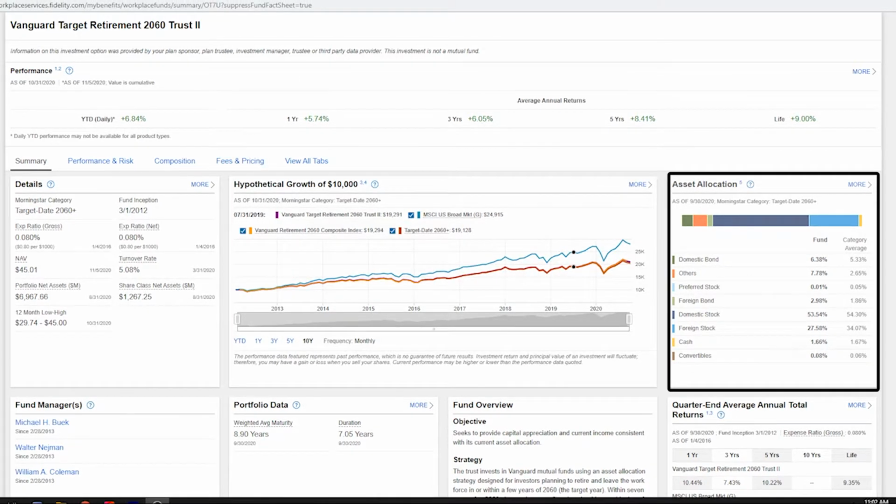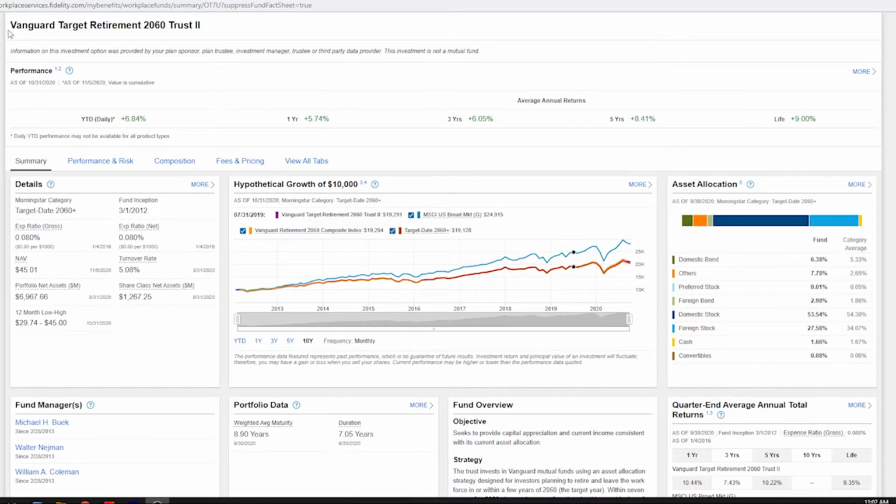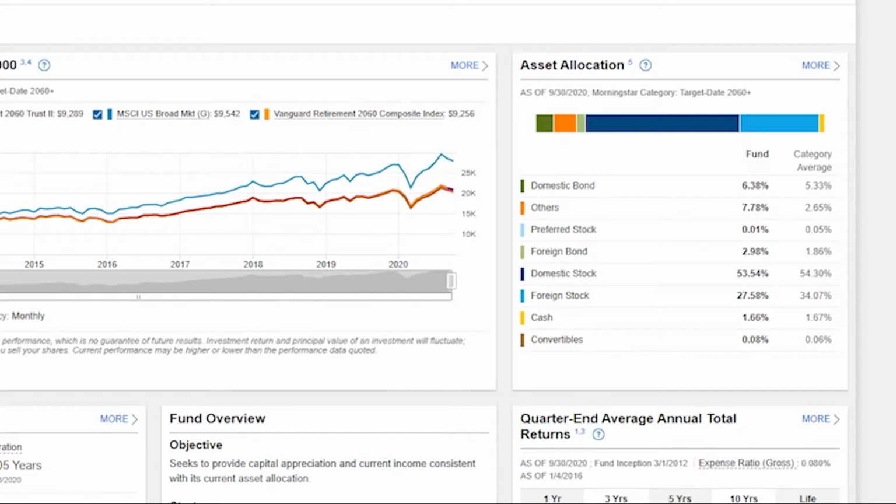So looking at the asset allocation for the 2060 Target Retirement Fund, it's split between domestic bond, others, preferred stock, foreign bond, domestic stock, foreign stock, cash, and convertibles. And you can see the different percentages broken apart for each. And you might be thinking, why does that matter? Why does it matter that it's split between all the different assets?